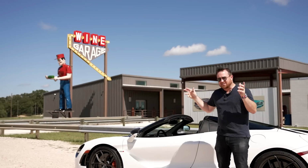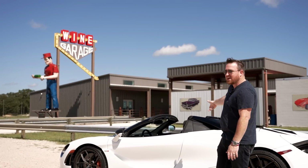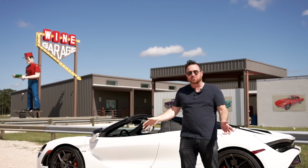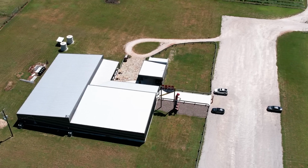Welcome back to the channel, guys. In this edition of Great Cars and Great Roads, we are driving the McLaren 720S, and we're here at the Wine Garage, our starting point in Fredericksburg, Texas. It is a winery that is completely dedicated to car culture, and we're headed from here to Twisted Sisters, one of the greatest driving roads in all the country.